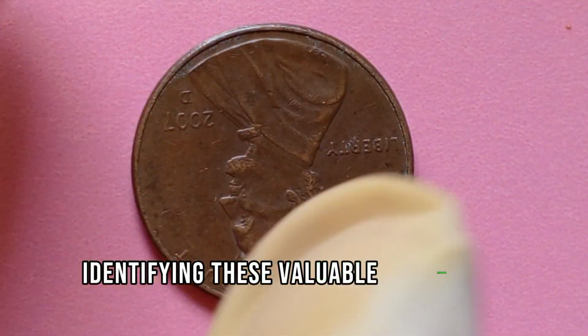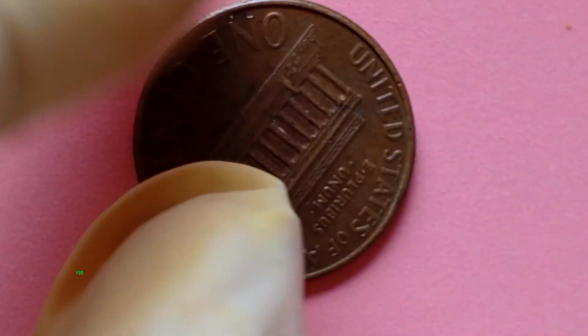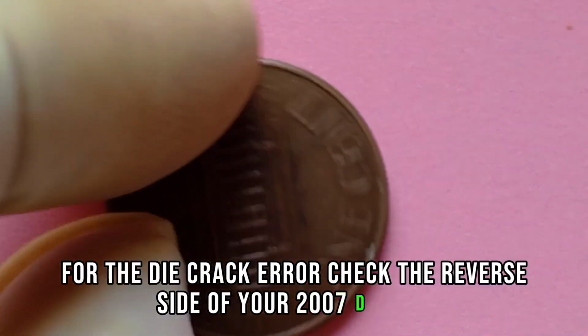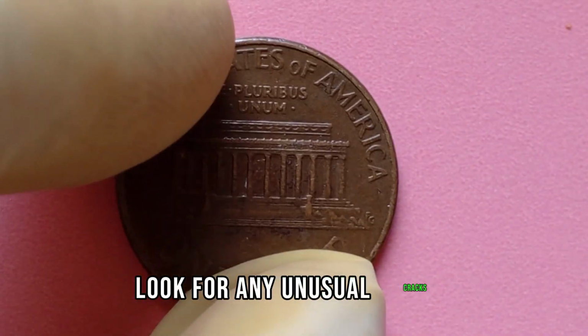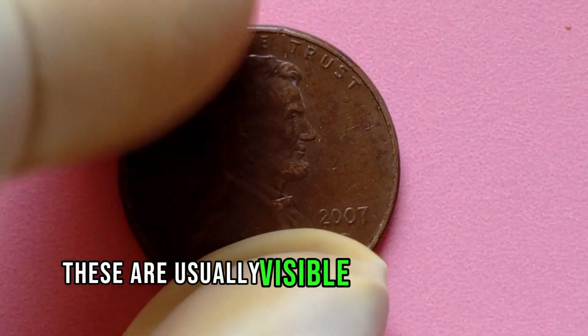Identifying these valuable variations requires careful examination. Here's how you can spot them. For the die crack error, check the reverse side of your 2007 D penny. Look for any unusual cracks or lines on the coin that shouldn't be there. These are usually visible near the design.